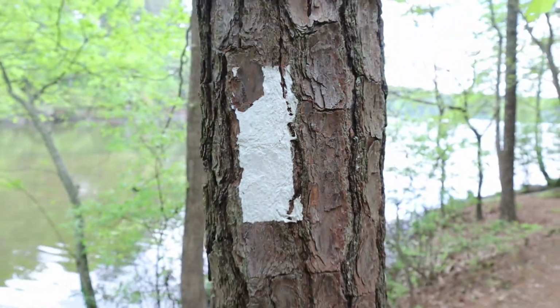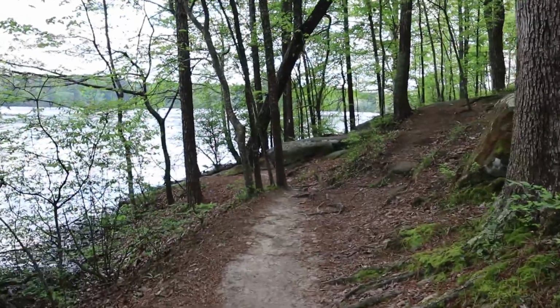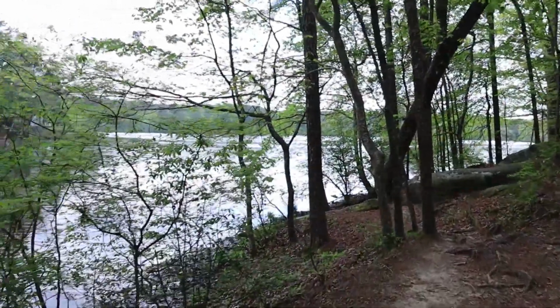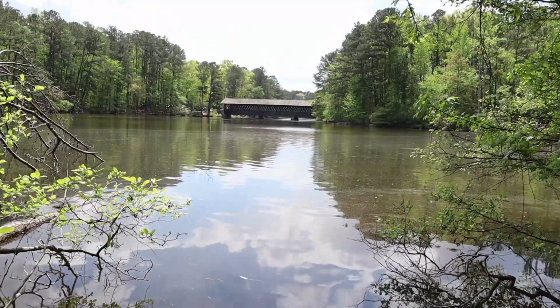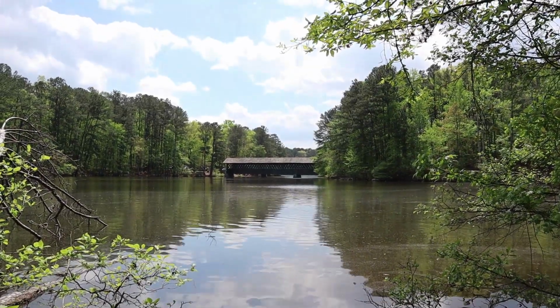Cherokee Trail was well marked with white blazes throughout the entire trail. This trail took us along the edge of the lake for most of our journey. Not long into this section of the trail, we got our first glimpse of the Washington W. King Covered Bridge.